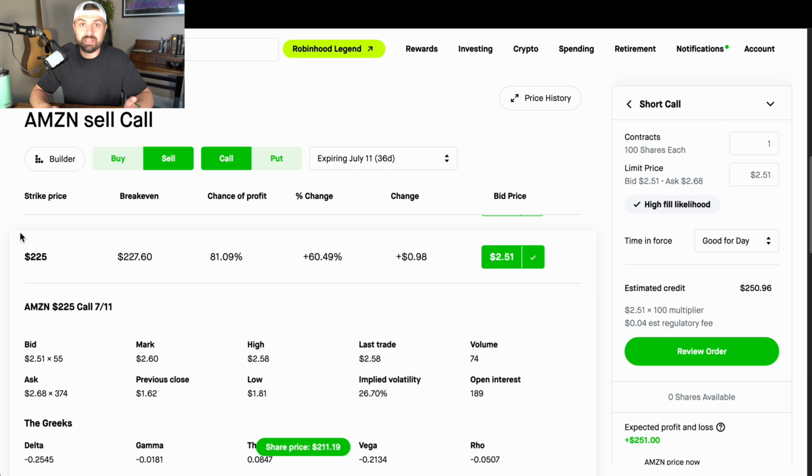That is essentially what a covered call is. I know it's not the right way to look at it, but it's just the way I like to look at things. I like to look at it as kind of renting out my shares. That's just straight up what it is. I'm putting my shares out there on a monthly basis and collecting rent.